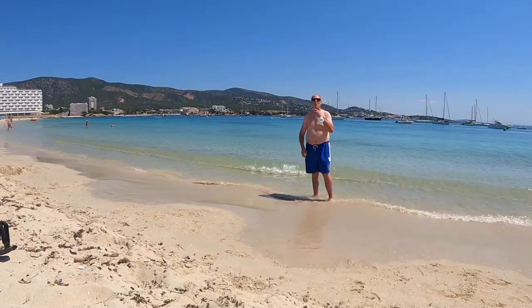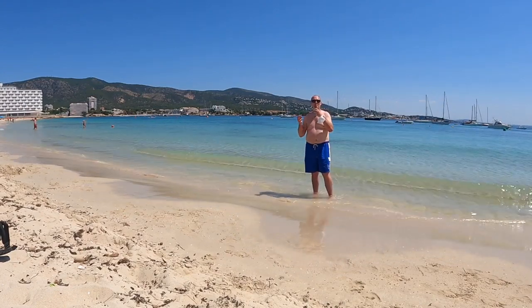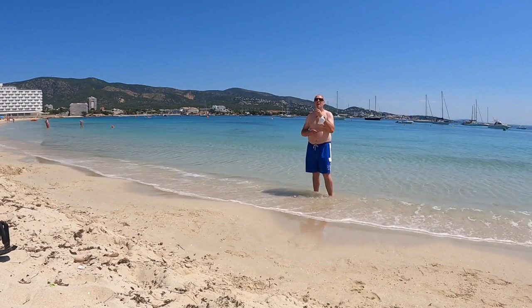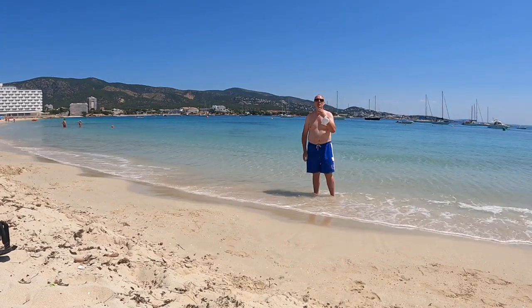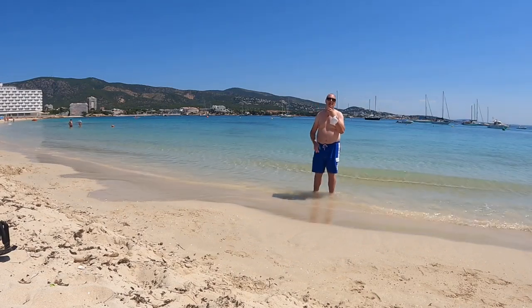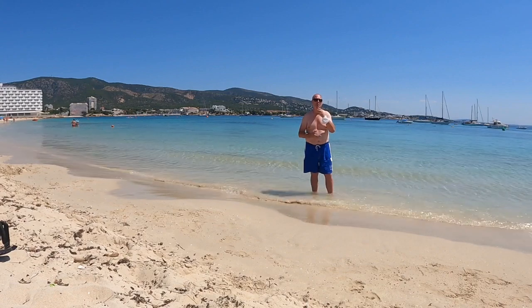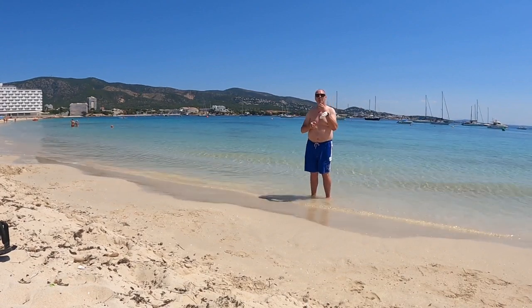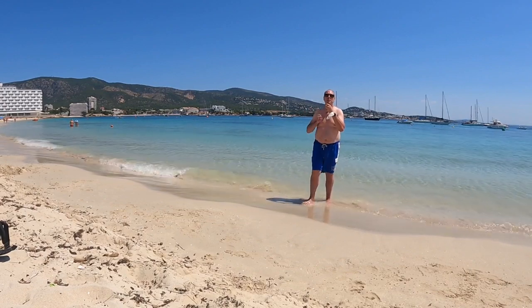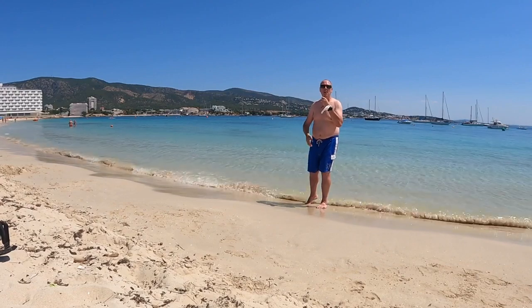Today I started my little walk on Sandabis Beach, which is just on the outskirts between Palmanova and Magaluf. I'm going to be taking a little walk today round to Palmanova to have a look what's changed. I came here about 5 weeks ago, give or take, and I showed you the opening of it, but now I'm actually going to show you what it's like, and believe me, it's well worth a look because so much has changed. So without further ado, let's get on with the walk.